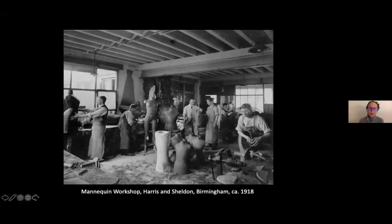Here I'm showing the major shop fitter Harrison Sheldon, based in Birmingham. This shop fitter in particular boasted their ability to keep up with the changes in style in the fashion world. They had employees on staff who had direct connections to the dressmaking business, so they could fit forms that were particularly well suited to the new silhouettes as they came into the stores.